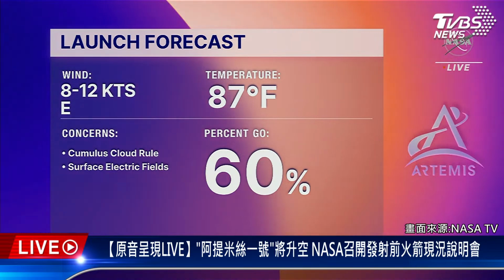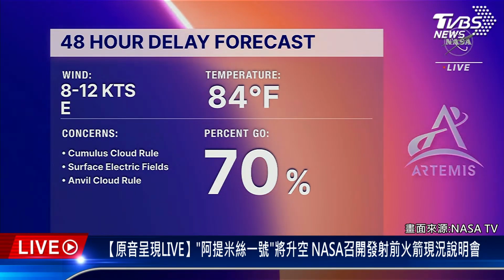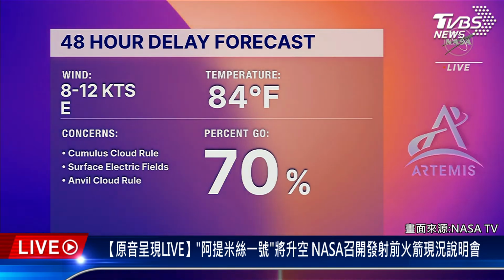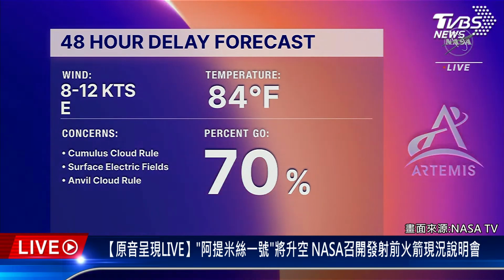Now we can go ahead and flip to the backup forecast, and that is on Monday afternoon and evening time frame. I have the same numbers that I gave you yesterday, basically a 70% probability of go. However, there's a little bit more uncertainty in this forecast than what we had before.